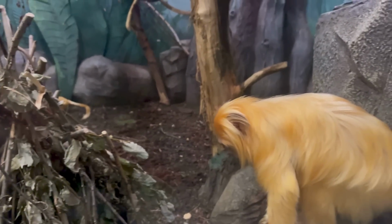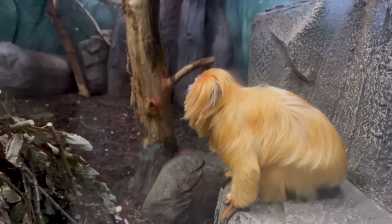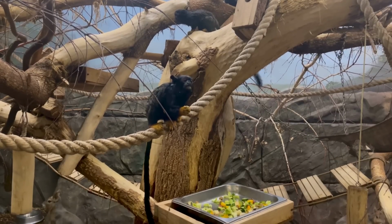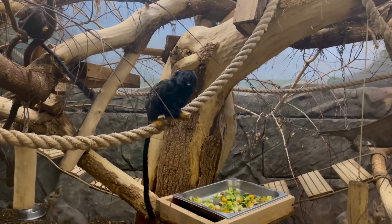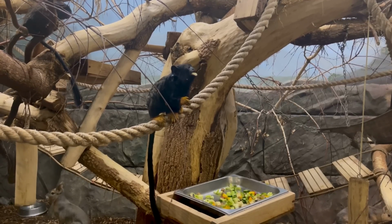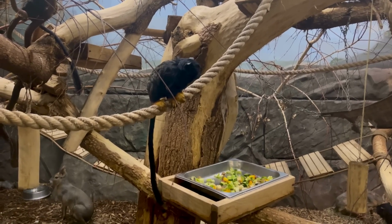Look at him, look at him. Oh, what a funny face. So beautiful hair. Wild, crazy monkeys. This guy looks like he's just getting a taste and spitting it right out. He's getting whatever he likes and just spitting it out. Cool guy.